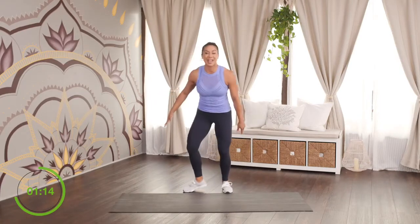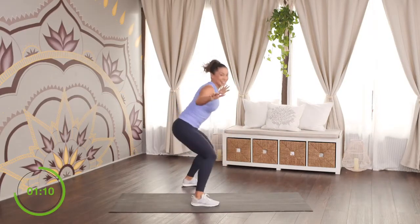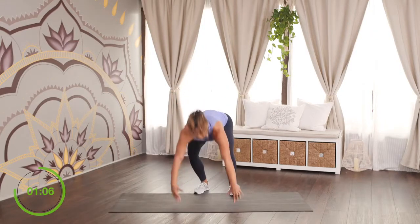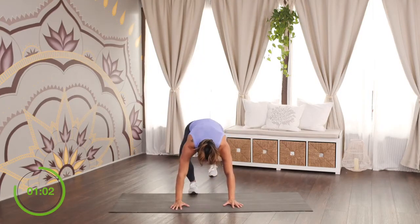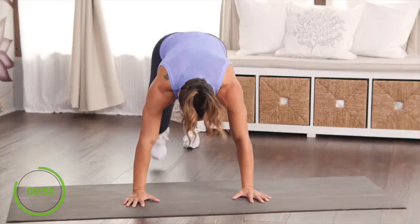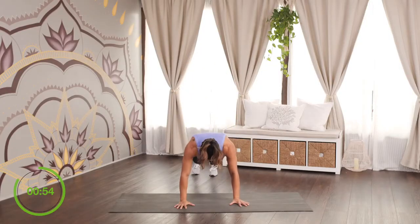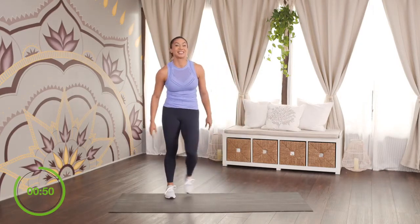Those of you that want to be advanced, go ahead and take it up to the level. You know how it goes. We got 3 more. Don't forget to switch sides on those surfers. We got 2 more. Nice. Last one. Good. Shake that off. Set 3.